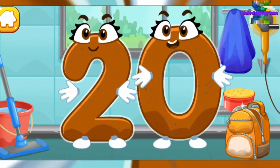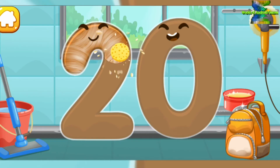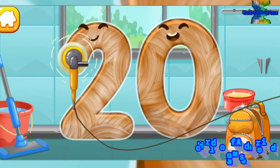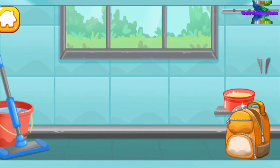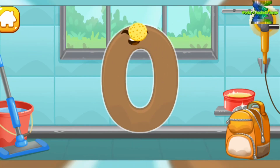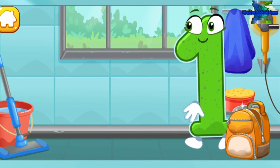Let's polish the number 20. Wipe the dust off this number. Cover it in wax. Now let's polish it. Beautiful! Let's polish the number 0. Wipe the dust off this number. Cover it in wax. Now let's polish it. Done!